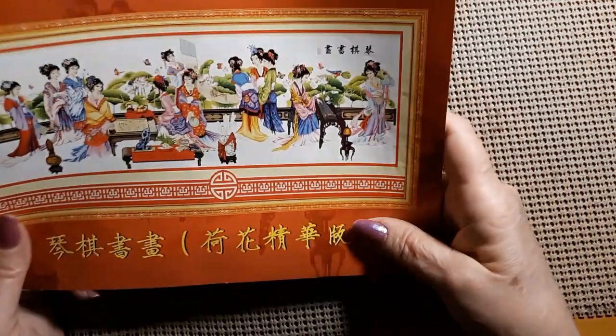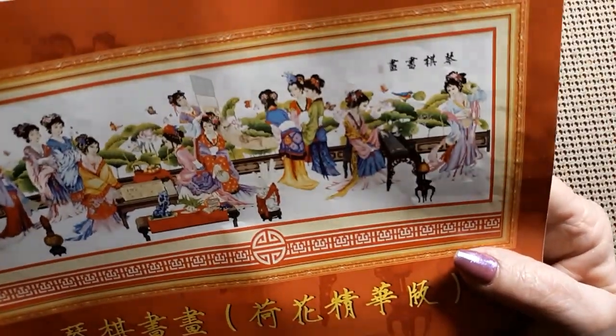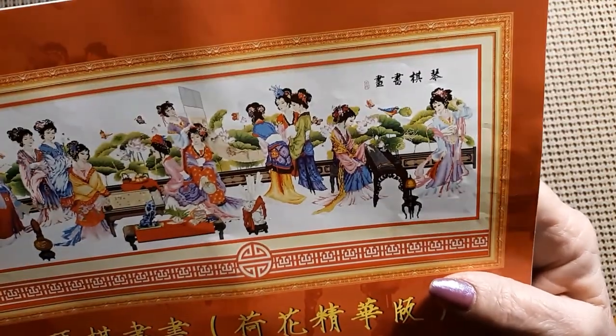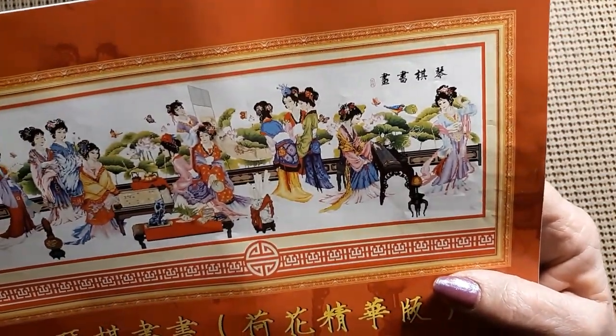Actually, I have this in a cross stitch. I have it in a diamond painting. Yeah, because I loved it so very much. Is my 12 Chinese ladies. At least that's what I call it, but I do think that they might be geishas. Not real sure. It's kind of hard to tell.